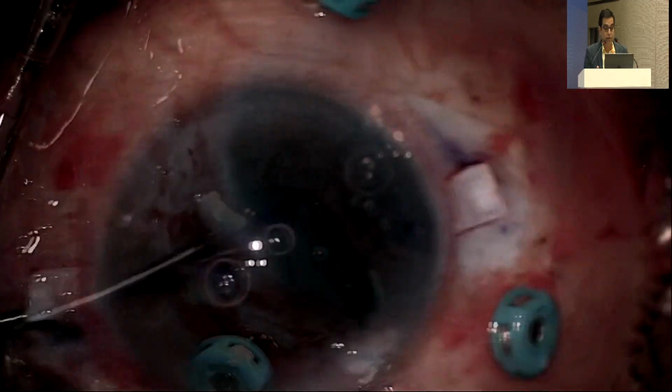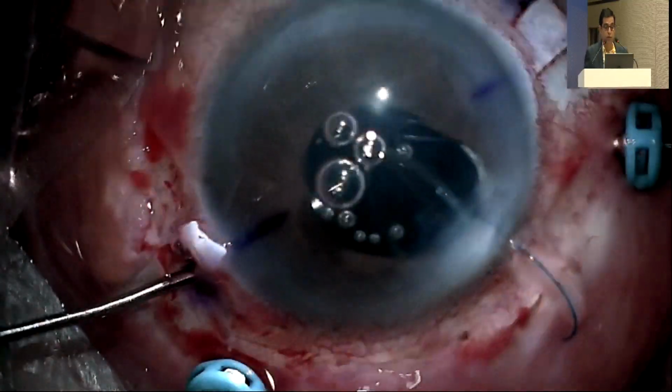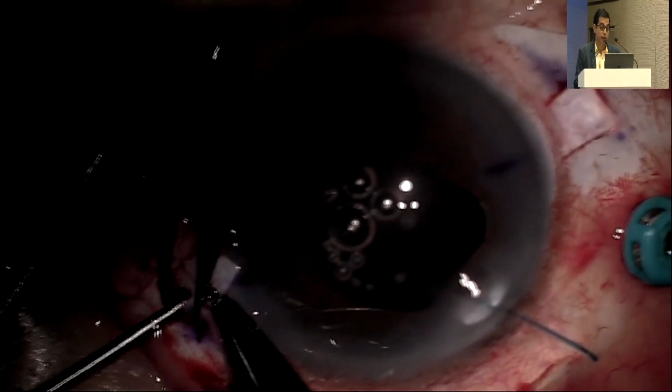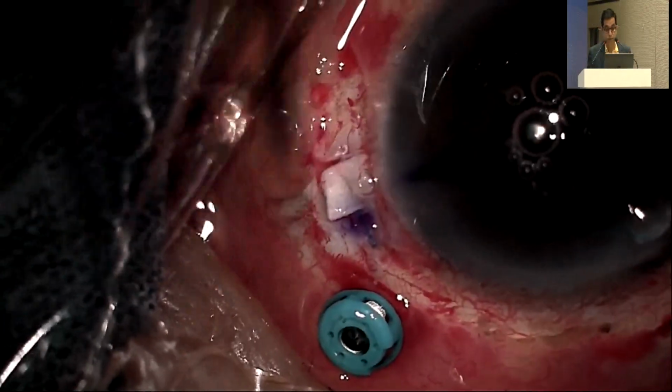The surgeon is not sure whether the haptic is being held or not. So tentative movements, and that is the assistant trying to show the surgeon where the haptic is. So let's see if the haptic comes out. Well, it does come out.